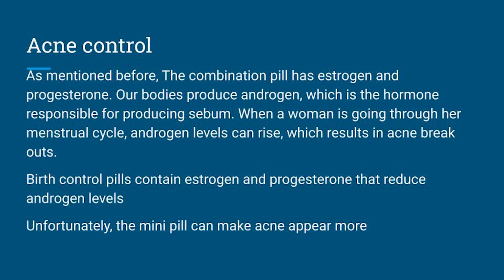Two of the most common uses for birth control pills other than to prevent pregnancy are for acne and PCOS, which is polycystic ovary syndrome. As mentioned before, the combination pill has estrogen and progesterone. Our sex glands and adrenal glands produce androgen, which is a hormone responsible for producing sebum. When a woman is going through her menstrual cycle, androgen levels can rise, which results in acne breakouts. Birth control pills contain estrogen and progesterone that reduce androgen levels. Unfortunately, the mini pill can make acne appear more aggressively because it only contains progesterone.